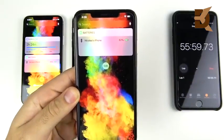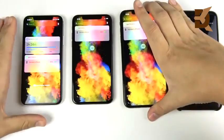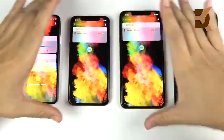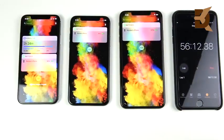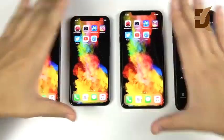Over here on 2018's largest, biggest iPhone ever, what kind of battery life are we getting after the video? 82%, so a little bit shocking. Remember, they all have 100% battery capacity, so everything's fair here. The XS Max is lagging behind a little bit right now.